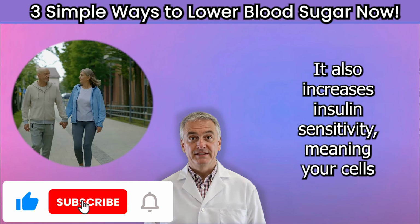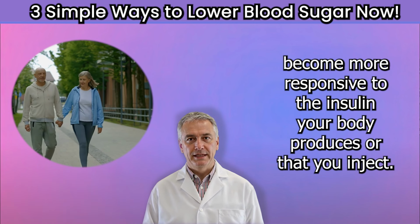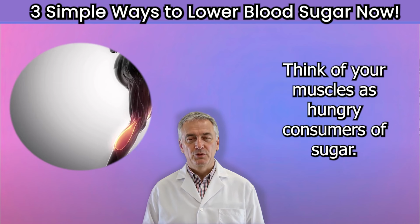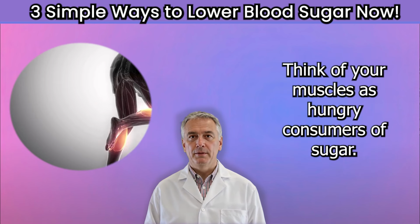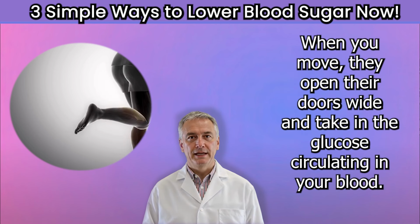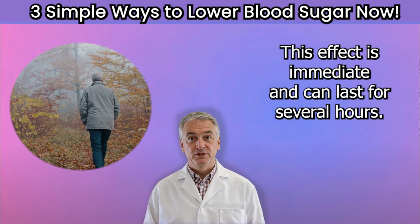It also increases insulin sensitivity, meaning your cells become more responsive to the insulin your body produces or that you inject. Think of your muscles as hungry consumers of sugar. When you move, they open their doors wide and take in the glucose circulating in your blood. This effect is immediate and can last for several hours.